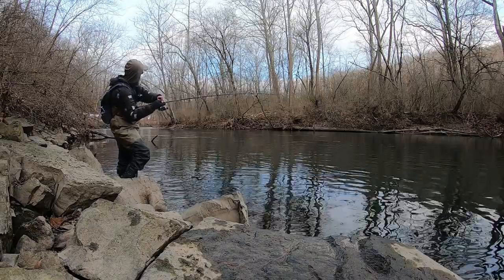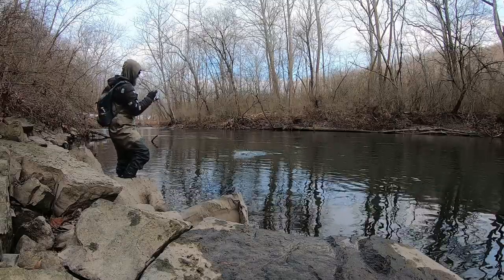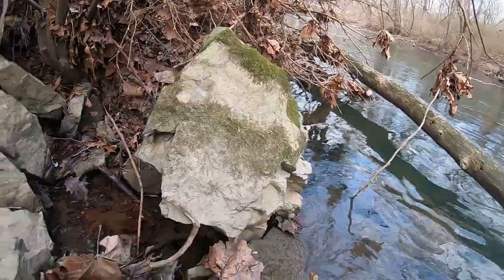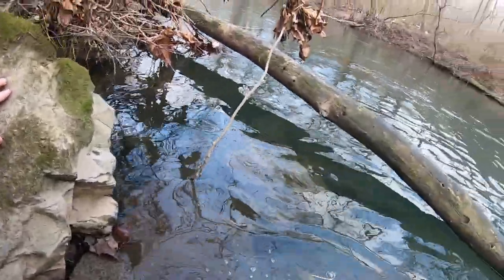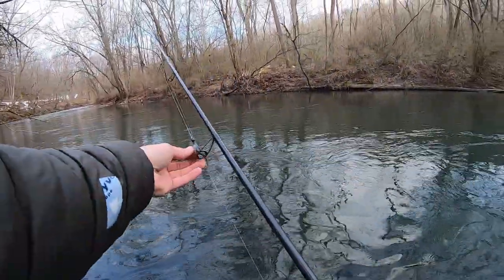Feels like a nice one. Oh no, he's put up a good fight. Still making my way upriver. I've gotten to a few fish. I've missed a lot too though.